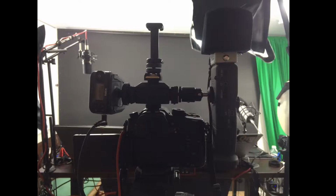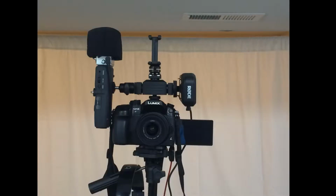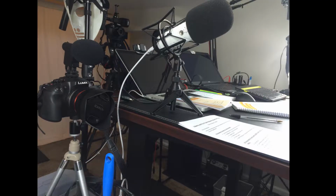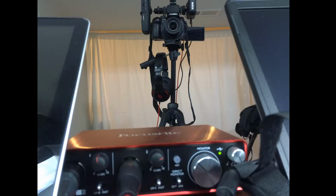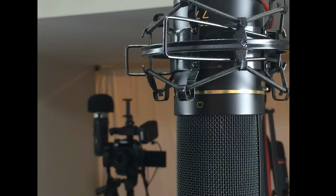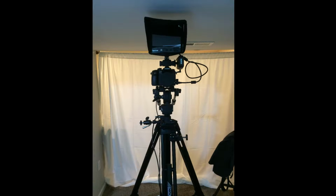So, as you can see here, some of my recording equipment: the GH4, the Zoom H5 right there, which also is a great audio interface for those that are interested. And the white mic right there is a Rode Podcaster, great for those starting out in voiceover. The Scarlett 2i2 interface, that red box right there, is a staple of new voice talent. This is an MXL 770 mic. Would not recommend that mic, by the way.